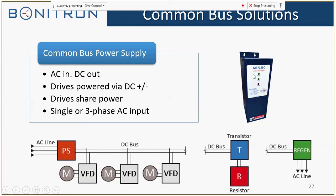You will see them teamed a lot with the transistor and resistor or regen. So they will run three drives, have them powered, and over voltage monitoring for all three drives will be from the regen or the chopper and resistor also. So this is a very common bus solution provided by Bonitron.